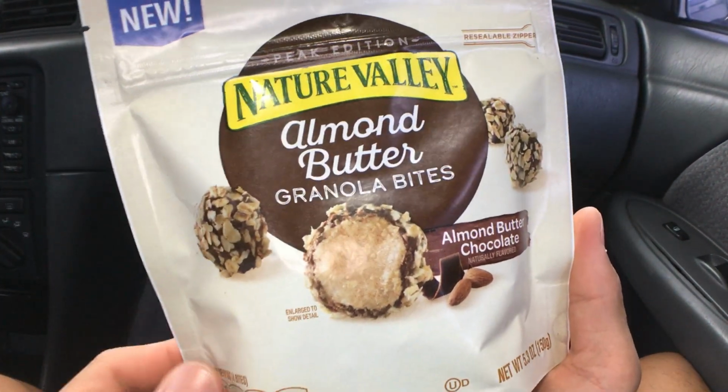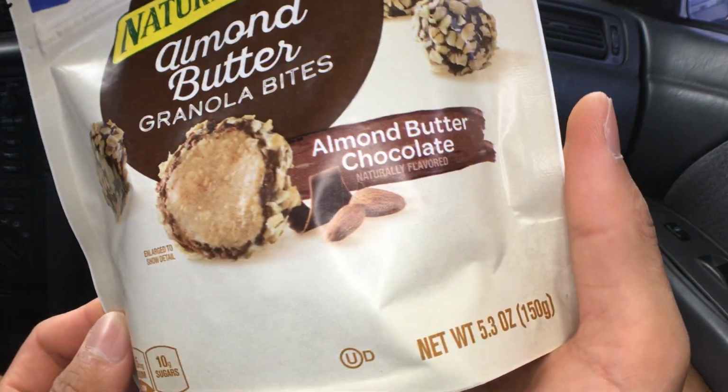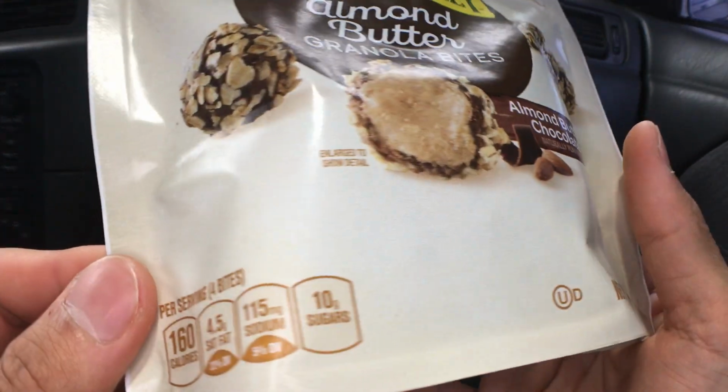Aloha fellow eaters, today we'll be having Nature Valley almond butter granola bites, almond butter chocolate flavored.